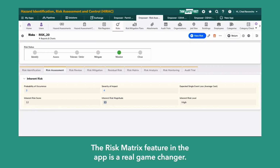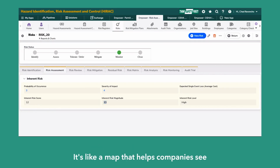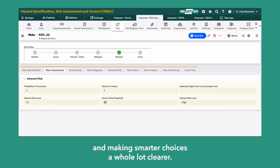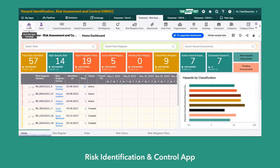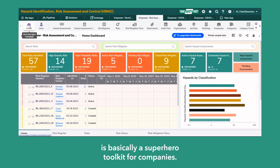The risk matrix feature in the app is a real game changer. It's like a map that helps companies see just how bad a hazard could get and how likely it is to happen. This makes talking about risks and making smarter choices a whole lot clearer. So to wrap this all up, this hazard assessment, risk identification, and control app is basically a superhero toolkit for companies.